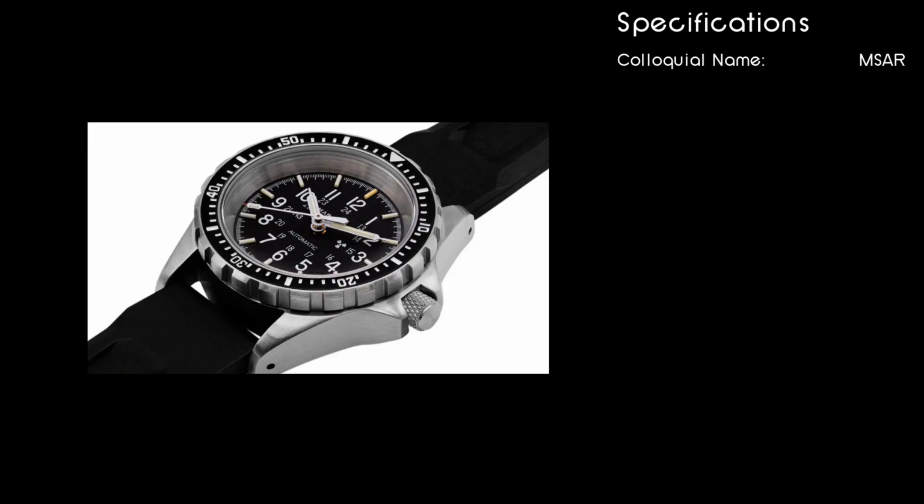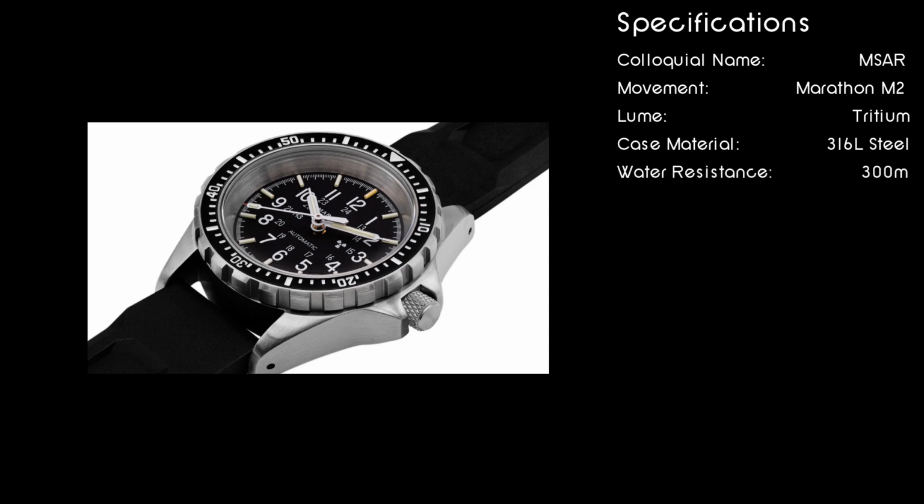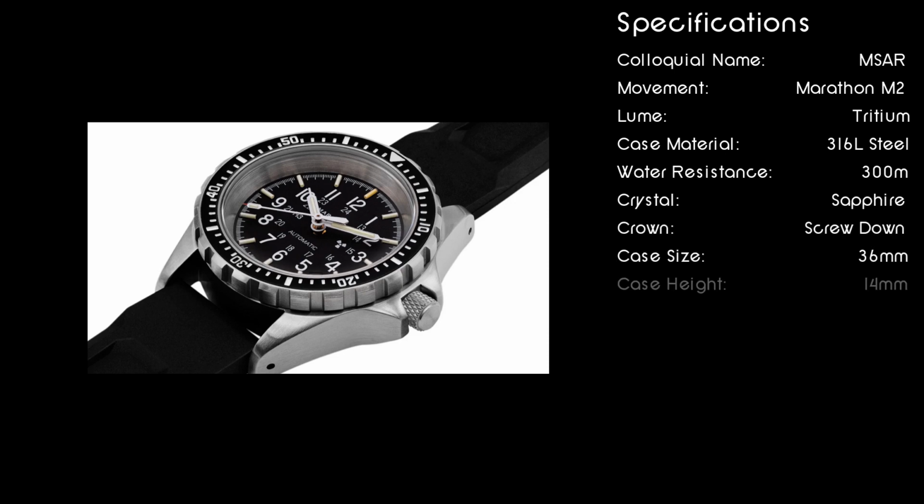As for the MSAR's specifications, its colloquial name is Medium Search and Rescue Automatic, or MSAR Auto. The movement inside these watches is a Marathon M2 movement. The lume is tritium tubes. The case material is 316L stainless steel. The water resistance is 300 meters, the crystal is sapphire, the crown is screw down, the case size is 36 millimeters, the case height is 14 millimeters, the lug width is 18 millimeters. The price for these watches is $1,100.